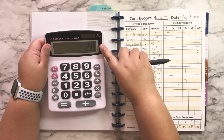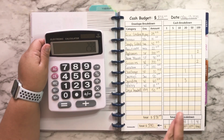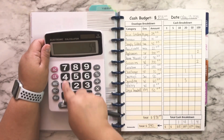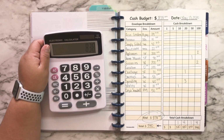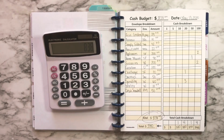That means that if I add 298 plus 540, it will give me this. Let's cross our fingers that that holds true. So plus 540 equals 838. Yay! I'm excited about that. Okay, so now everything balances out, and that's an extra step that this is the first time I ever do, just because before I just pulled everything cash. All right, that works. I like that.